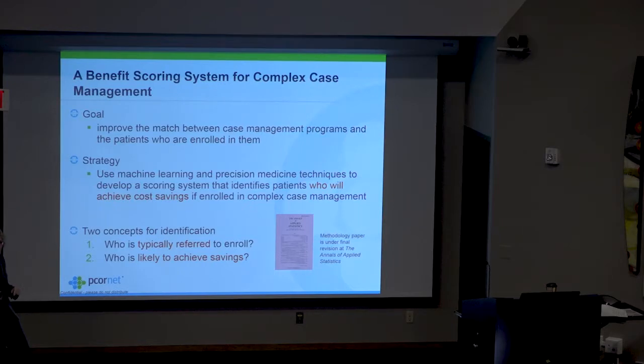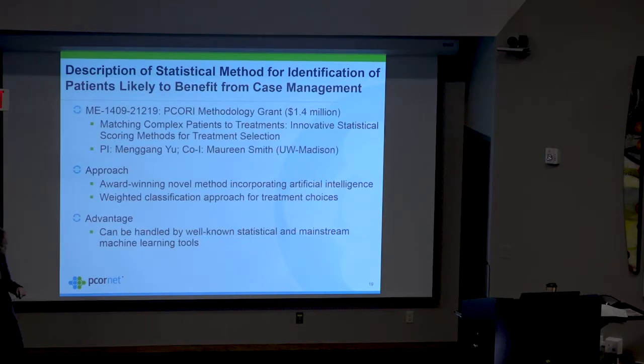So this was a very interesting process to try and figure out how you could score some of this, because the statisticians are coming from genomics and all the precision medicine work. So how could you adapt some of those tools to make it useful for this kind of question? So this is the grant, matching complex patients to treatments, and he's got this very nice, award-winning novel method that incorporates artificial intelligence and does a weighting system. And it has some advantages because you can use typical statistical and machine learning tools for this. So even though it's a new method, you can get to it using traditional tools.